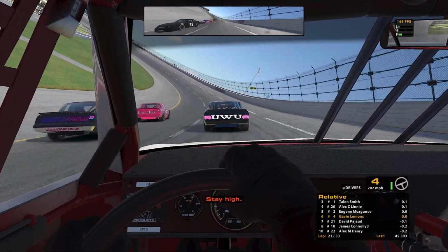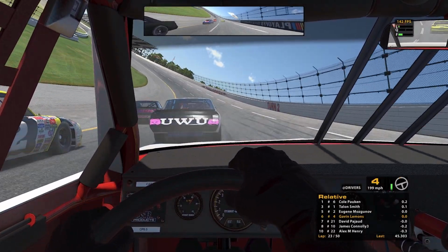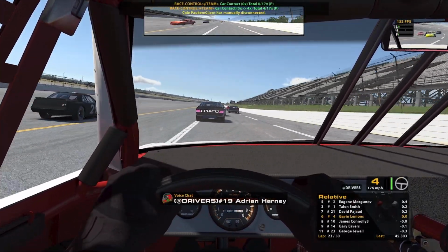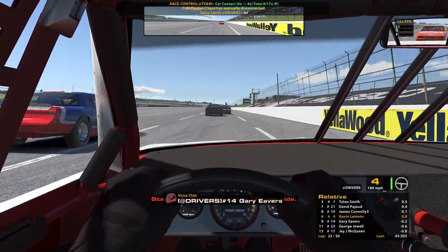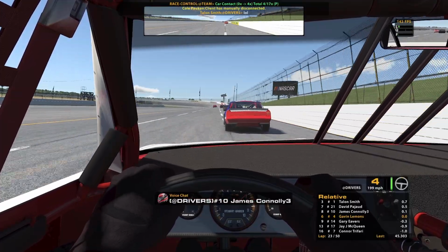Stay high. Oh, the 6 nearly lost it. He is losing it. Wreck in turn 2, big wreck, big wreck. Clear low. Okay. Clear low. Inside. Good job. The next car. I think he alt F4'd before the caution came out. Clear low. Clear low. I think we're alright.